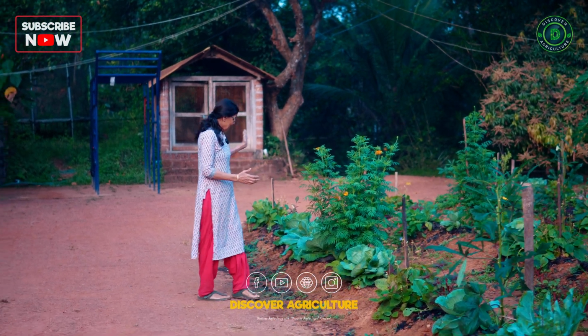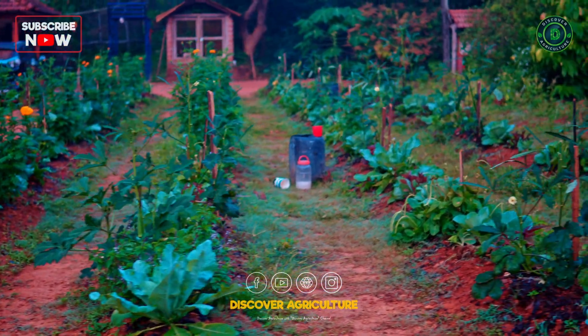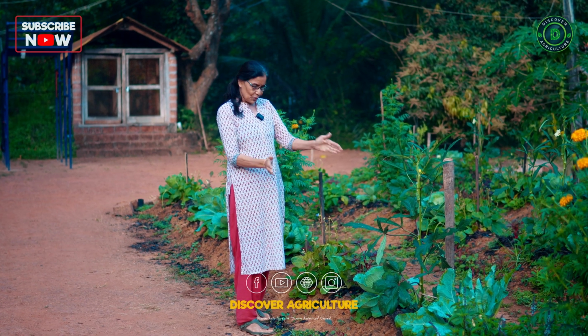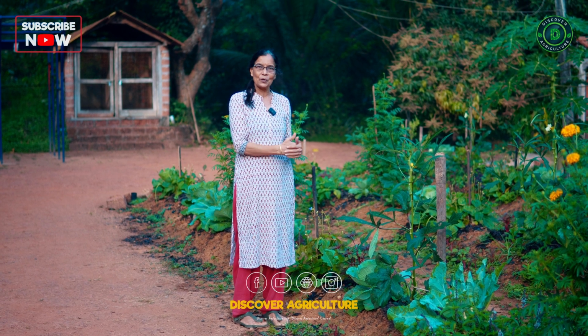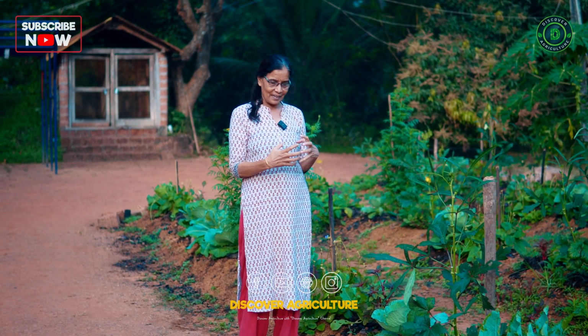So here you find the rows of vegetables. There is something special in these rows. There is not much soil, as you see the heaps. Underneath is a big heap of arecanut husk which was 1 year old. After 1 year, after the rainy season, it gets soaked with a lot of water. It becomes soft, and the heap which was lying there, I just got it and spread over in a row.